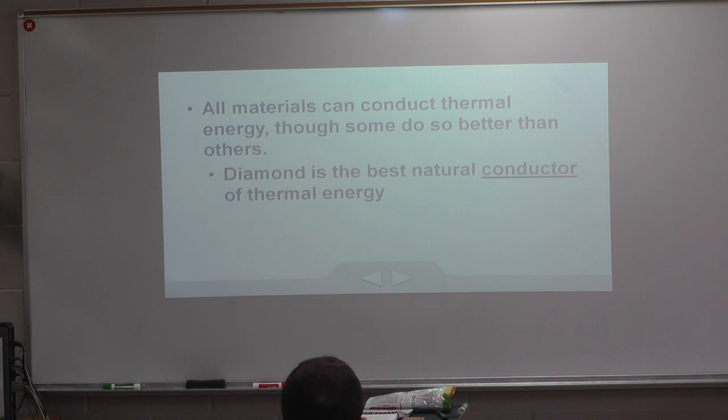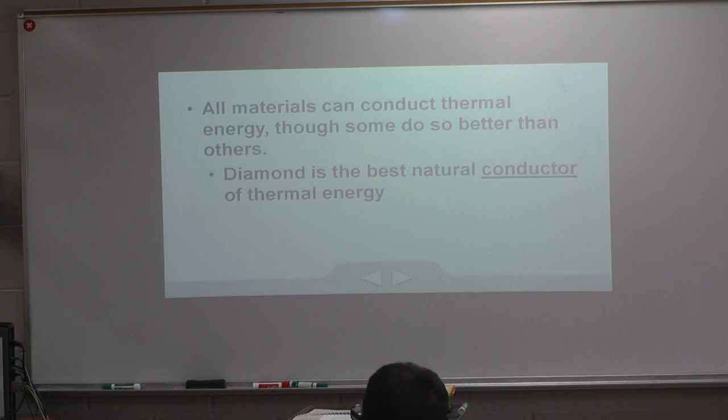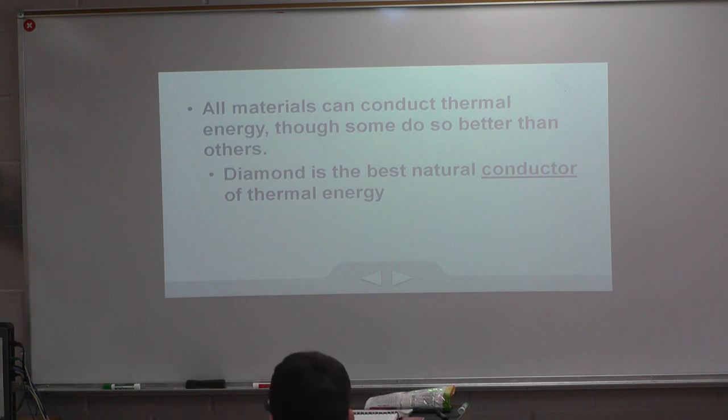So some things conduct energy better than others. Thankfully, this is the case. Otherwise, when you cook your food on the stove, you'd burn your hand. Anybody know what I'm talking about? Yeah. So how do the people who make the pans that you heat stuff up with on the stove make it so that you don't burn your hand when you touch the pot? You want to say that a little louder? Did you guys hear that over there? Made out of things that don't conduct thermal energy.